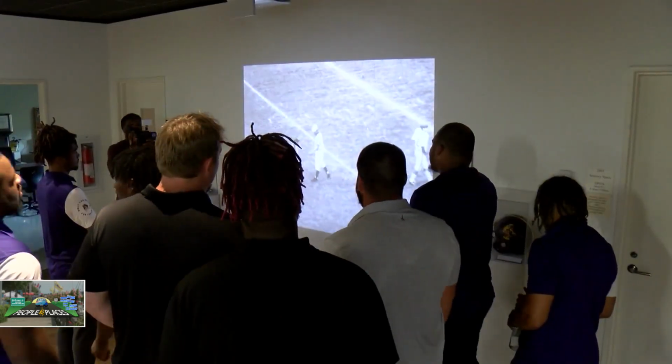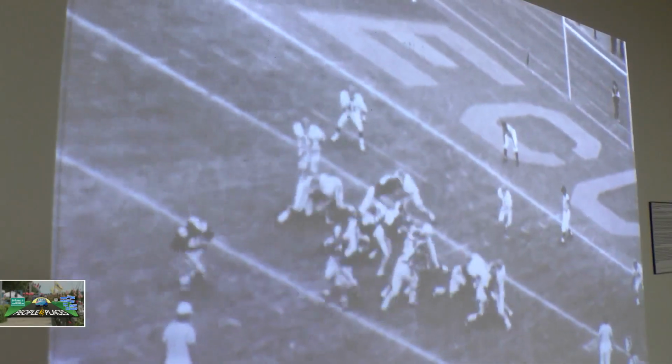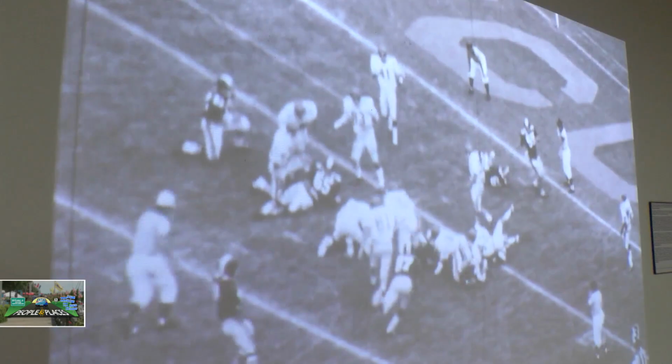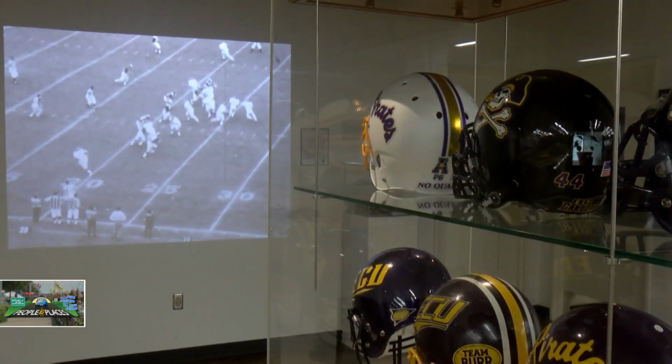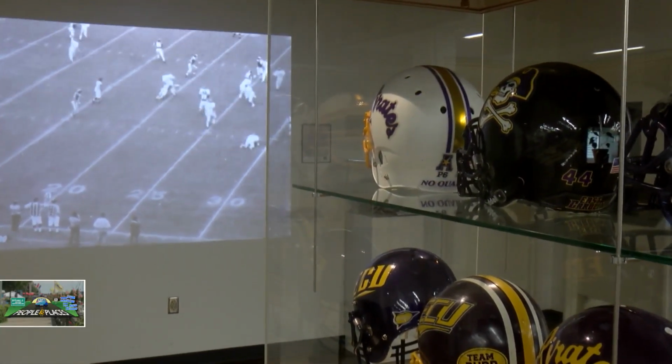But the centerpiece of the exhibit is the game film from the 1970 Marshall at ECU game. A tragic event, but an important part of the history of that rivalry right there. Marshall's team plane crashed on the way back to West Virginia after the game, killing everyone on board. So this entire project started with the 2020 Marshall ECU game that was unfortunately canceled due to COVID. That's what started all of this.